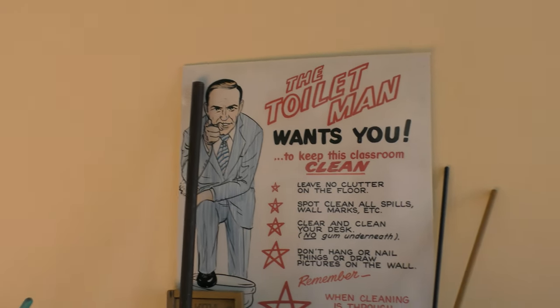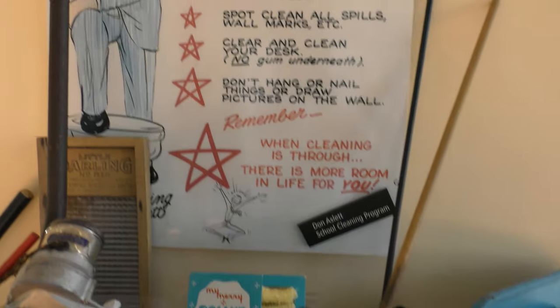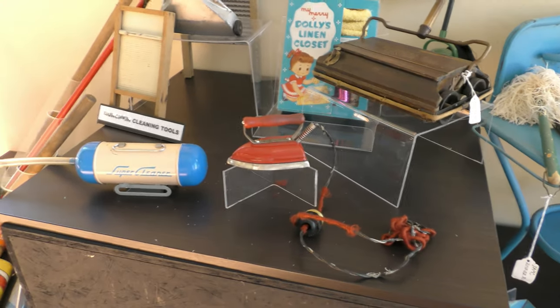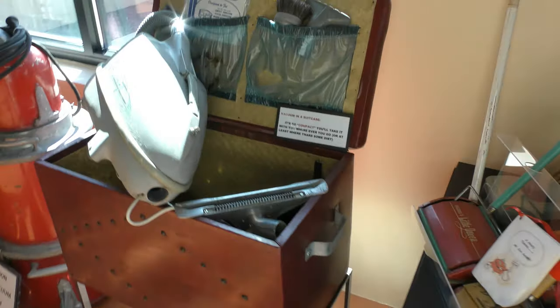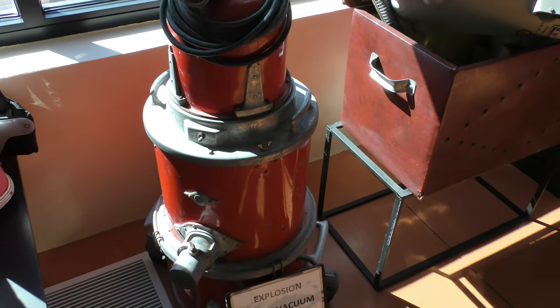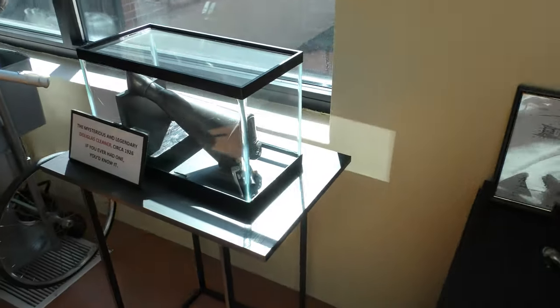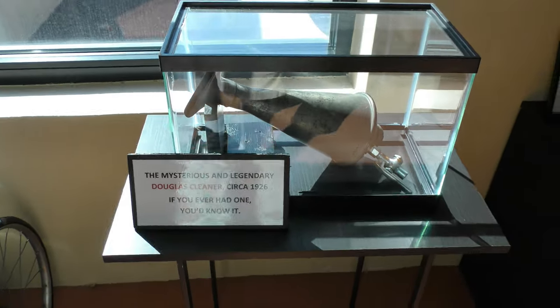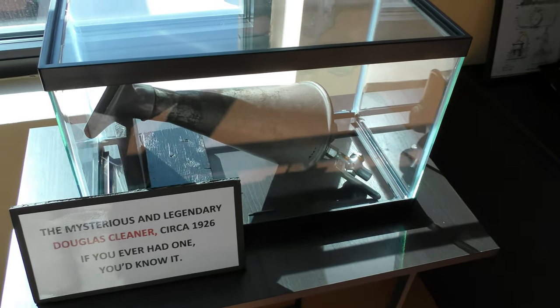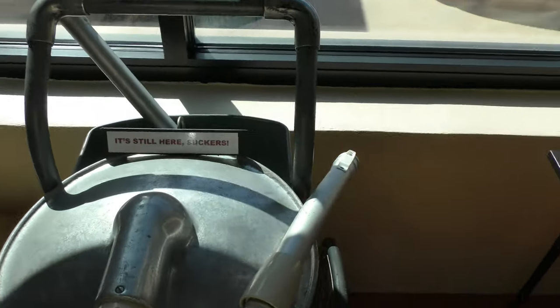The toilet man wants you to keep this classroom clean. Explosion-proof vacuum used in nuclear or gas plants. Here's a Douglas cleaner, 1926. If you had one, you would know it. It's still here, suckers.